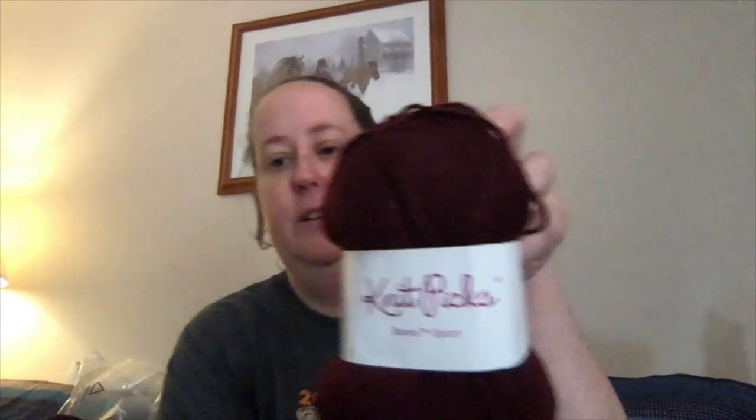And the last thing I finished, again, the ends are not woven in, you saw it last time, is in Brava Sport in a color. Current, I think the color was. Hold on. Let's see if I can reach it. Yes, Current. Brava Sport.